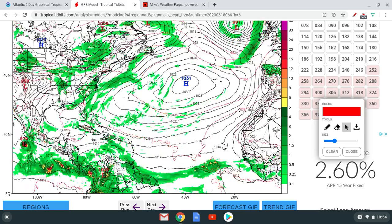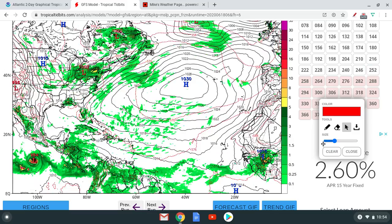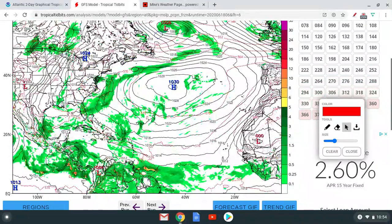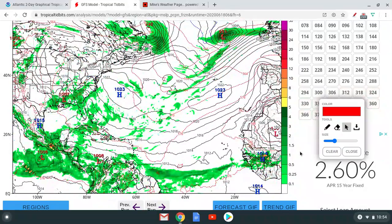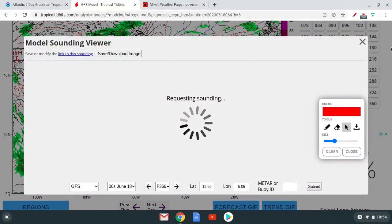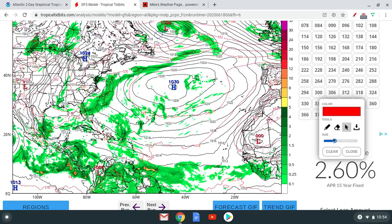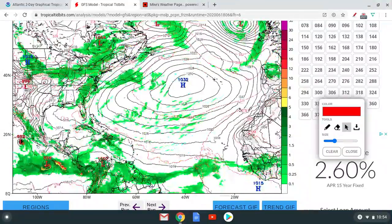Now I do want to point out we do get two systems developing in the East Pacific, but I don't really cover the East Pacific too much, which is why I'm not really showing it. Now we start to get more moisture in the Caribbean and the Gulf, and in the last few models they were showing a system forming here and moving into the Gulf like Cristobal. They're not showing that anymore, at least the GFS isn't, but we can still expect some development in this general area.